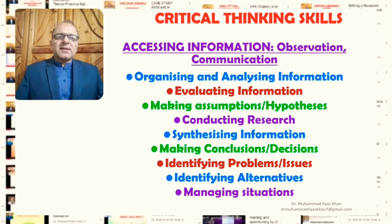And then managing situations. As we can see, critical thinkers look at things systematically, scientifically, rationally, and they calculate things and they analyze things and they get to conclusions. And as a result, they have this ability to manage situations well. So these are some of the important skills that generally critical thinkers should have.